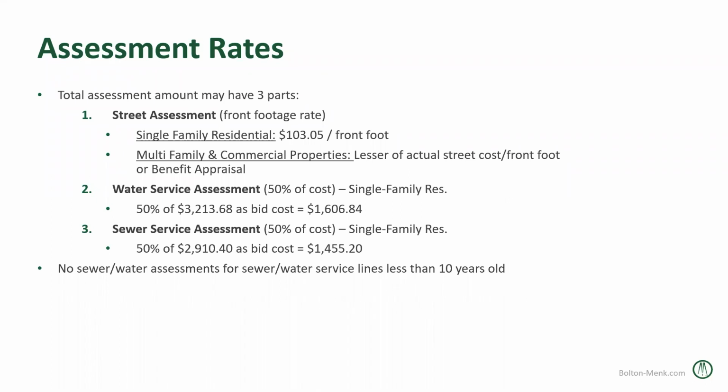So for water services, 50% of the just over $3,000 that was bid turns out to be $1,606.84 that the homeowner will pay. And the sewer service, the homeowner would pay $1,455.20, which is 50% of that bid cost.